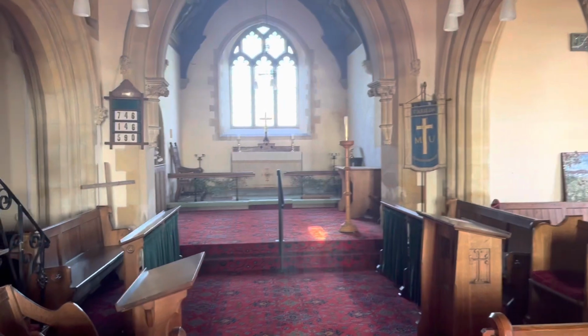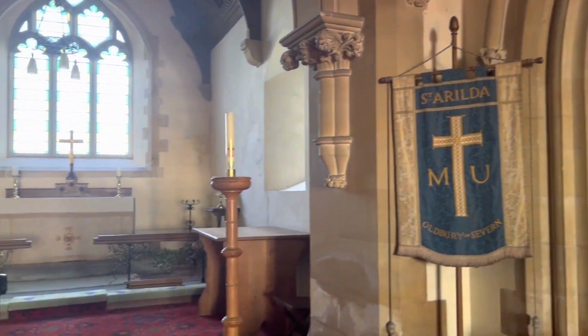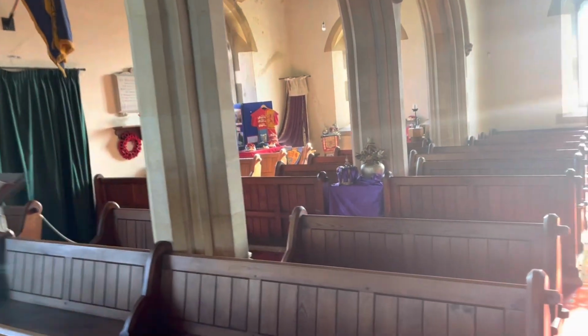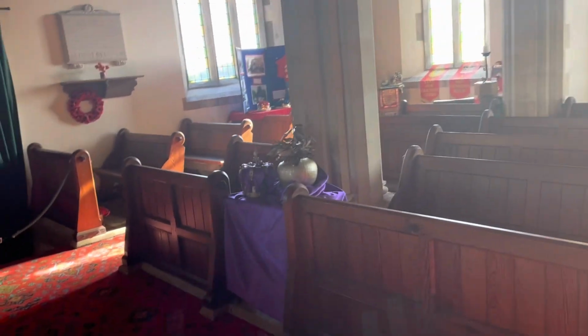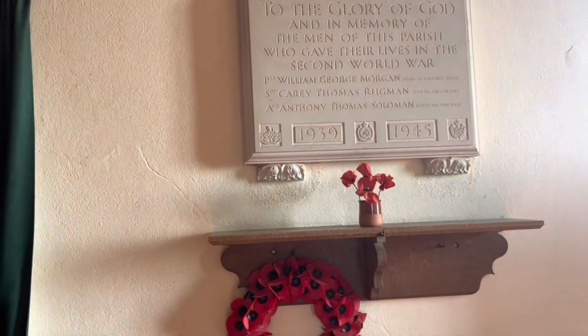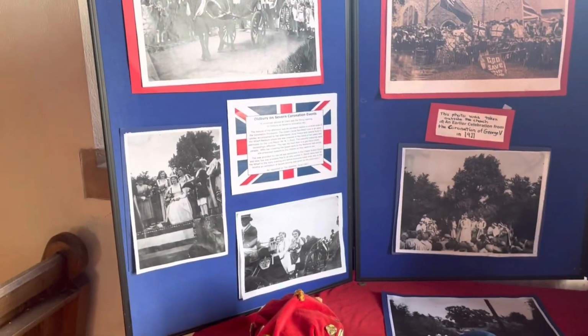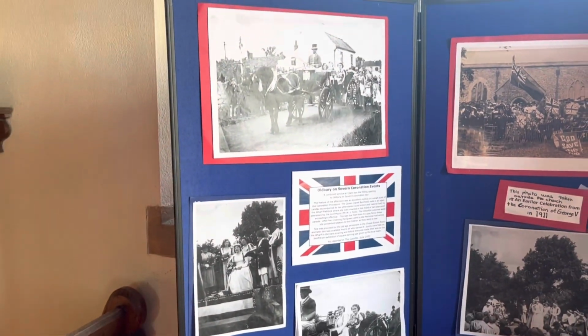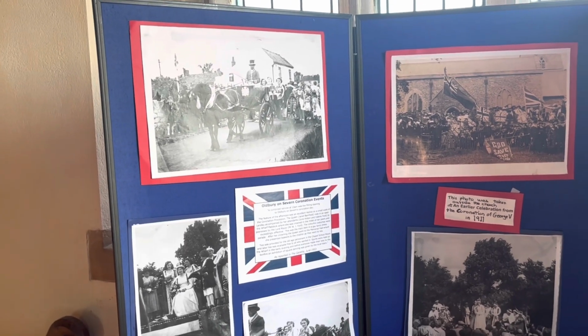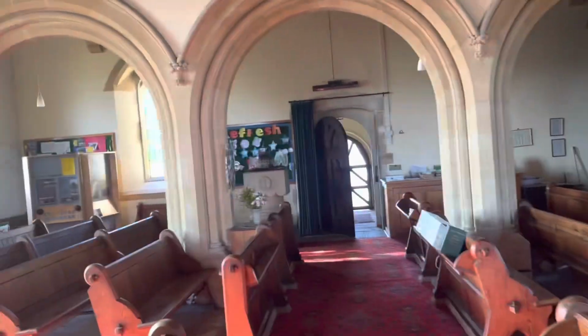Quite a plain little church, very pleasant. Lovely that they're able to leave it open. Photos from the last coronation, Queen Elizabeth. Well, the one before, I should say, the last before the last one. Obviously done a little celebration of this one, which is nice. There we go. St Arilda's Church, Oldbury on Severn.